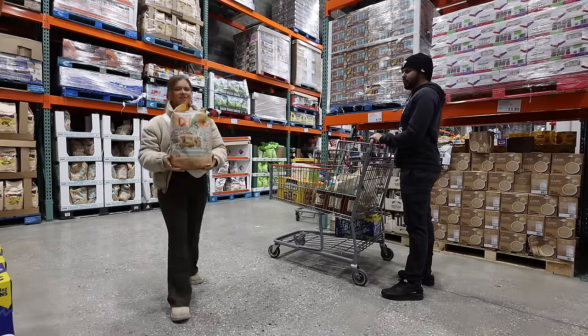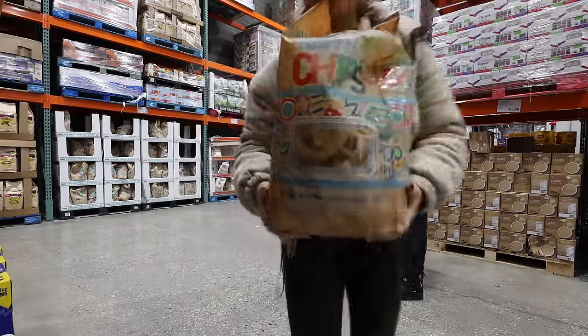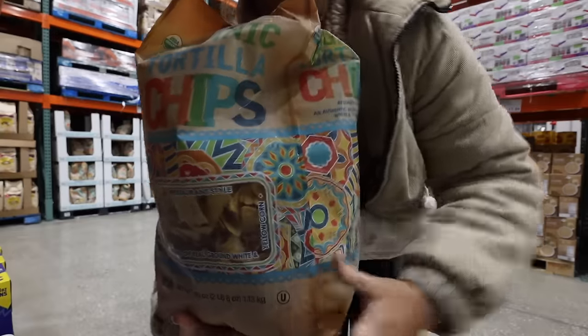Perfect. The 2 chips. The brand? Yeah. I was going to get the bags from Lidl, but then I'm like, wait, we're going to Costco. We need so many chips. Why don't we just get a giant bag of them? I don't even know if this is enough, to be honest.